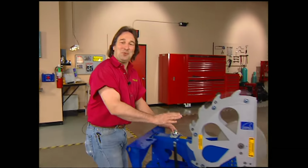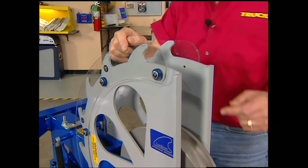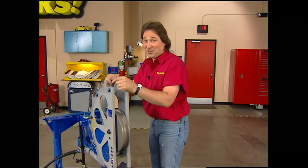Now, you can see why they call this thing the Tube Shark. It's got all these little dorsal fins that go around it. Now, those are not just for looks. Those actually have a purpose. We're going to show you what they do here in a minute.